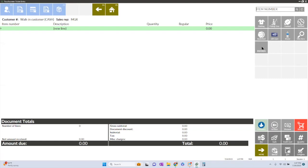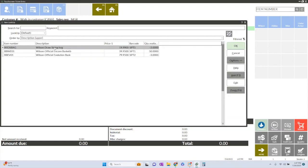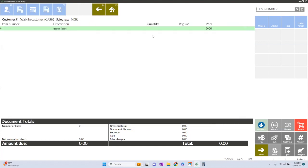I happen to have a brand button here, so if I click on that, I can now do a filtered lookup for my Wilson product. So if somebody comes up and asks me, do you have this specific product? I can click the filtered lookup and look at what I have for my Wilson brand products. And so you can do cool things like that with all of your different brands and just have them available at the point of sale screen.